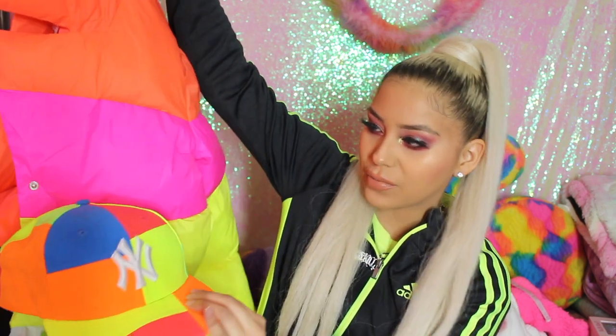But I've had this hat for a while. My dad got it for me just because of the colors. And I think this looks bomb. I really wish that the hat was more pink. But imagine that. A very New York picture. I can't wait to do that.